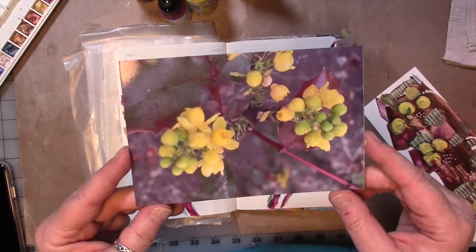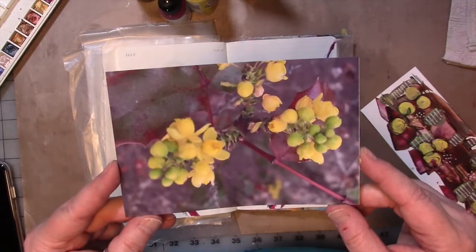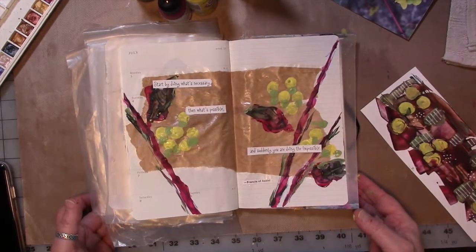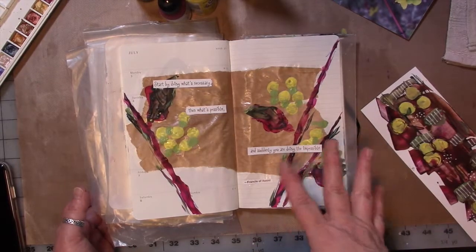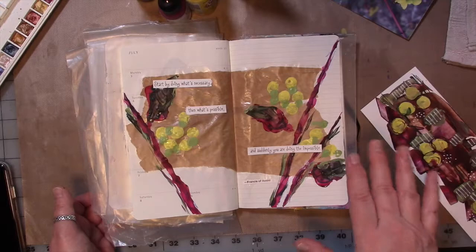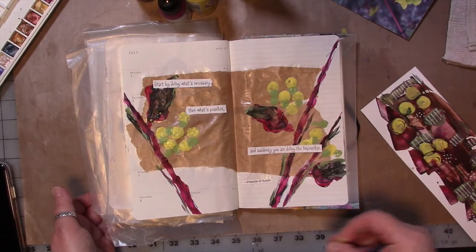So inspired by this picture, I created a journal spread, which I love. I love the way this came out. It's simple, it was quick, and I love the way it looks and the message that came across on it.